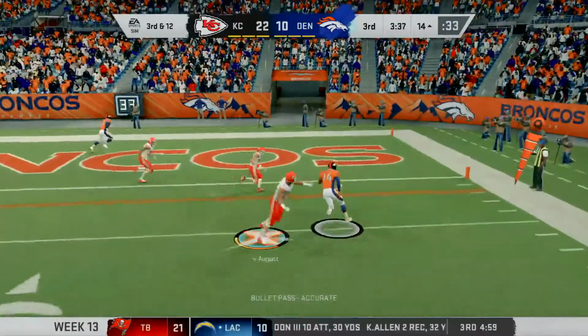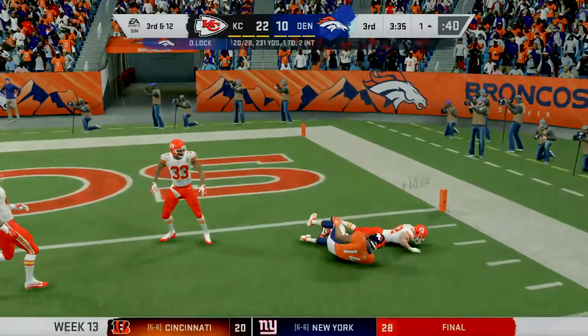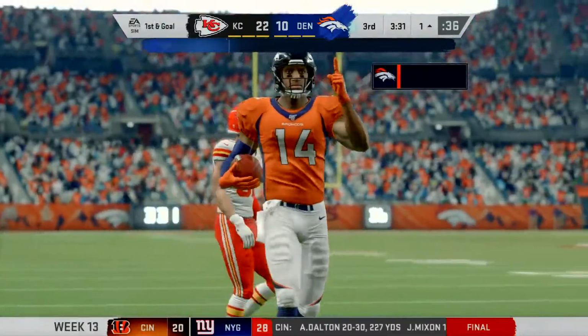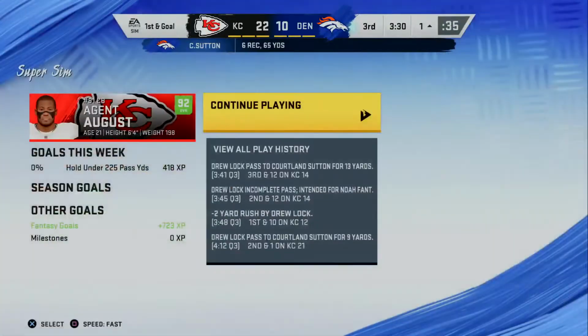Here's Lock to throw. This will be caught at about the 6. And he couldn't quite get there. Tackled down at the 1.